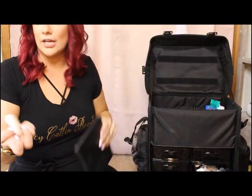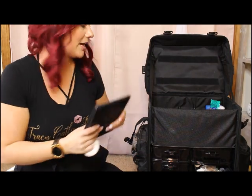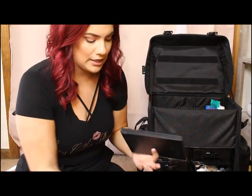I always carry a ton of these little puffs. I keep them because I wear them on my pinky. So when I rest my hand on their face, it doesn't mess up their makeup. So I always have a ton of these hanging around.